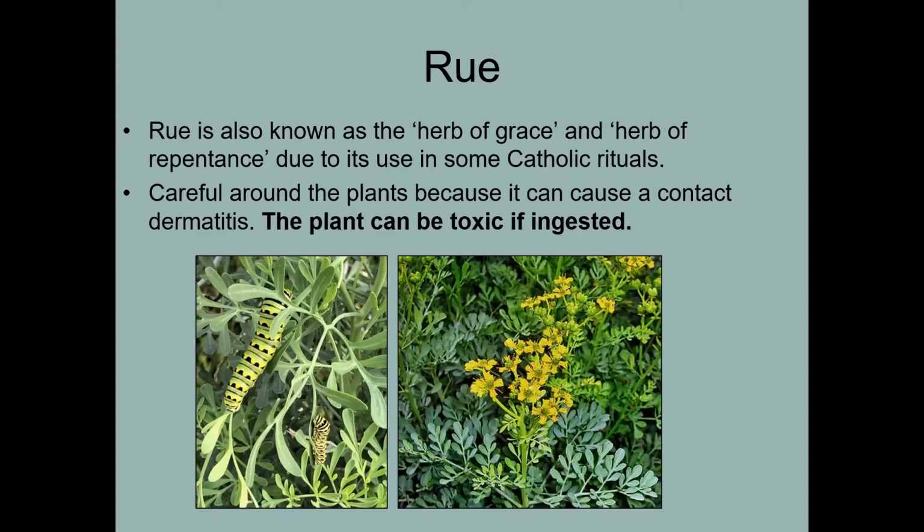For the most part, a lot of times they'll tell you if you're going to be working around it or weeding to wear a longer sleeve shirt just to minimize that contact. But the caterpillars love it. So I do grow it in my garden in an area that's kind of out of the way and I just let them have at it. It's not one that I necessarily grow with my other herbs. I actually grow it more in my flower bed so that you have the flowers, they have that kind of bluish green foliage, which is a nice contrast. And then the butterflies can have at it when they find it.